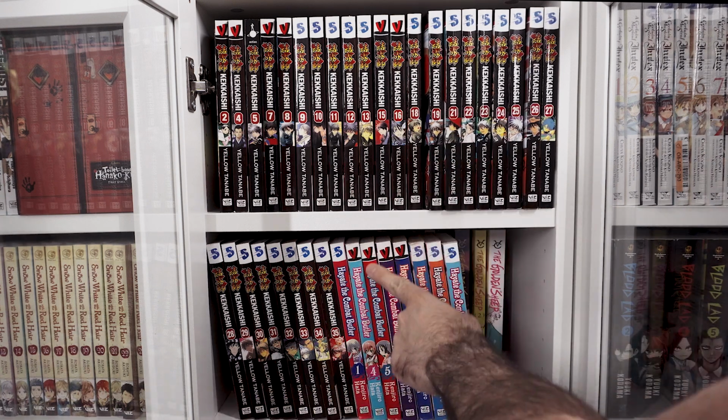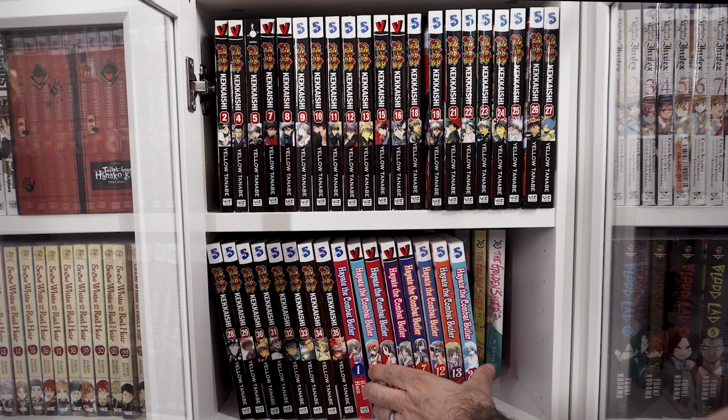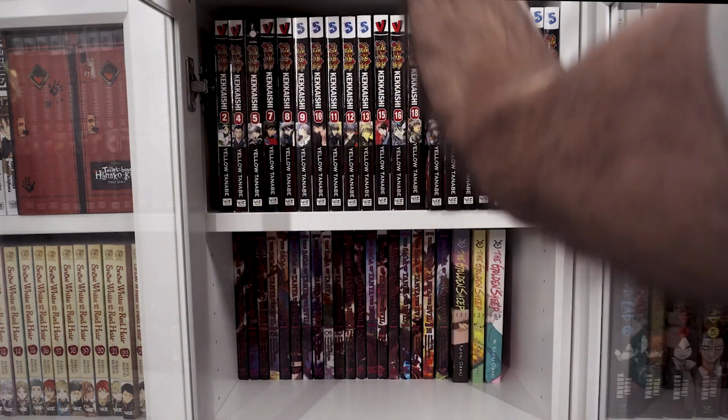Here's more here. This is Hayate, the Combat Butler. I started collecting the series. These are mostly the out-of-print volumes are all here. Then I got volume 1. I know you're dying to know what's behind all this goodness.